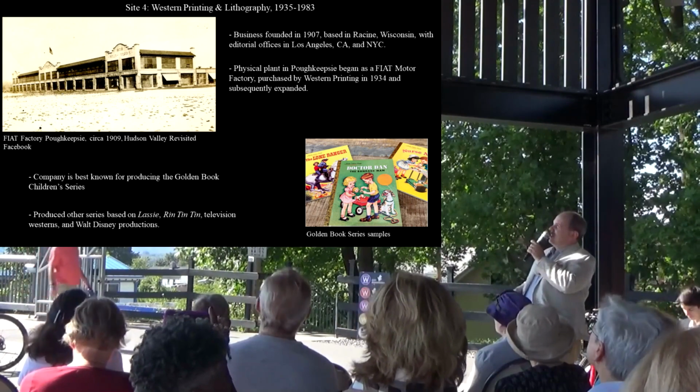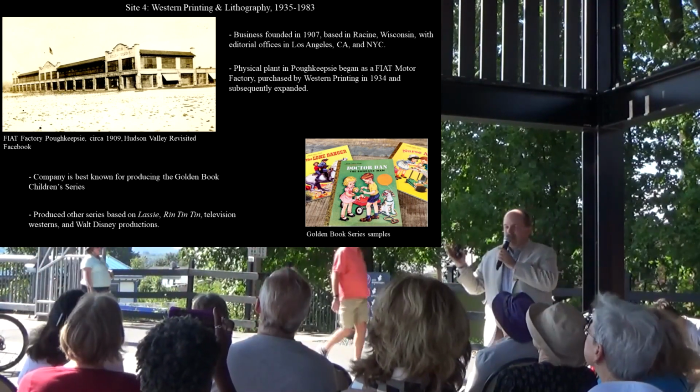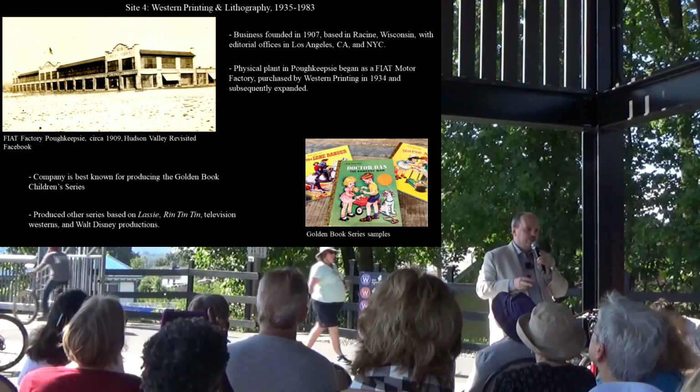But you get stuck in these ruts. So the Poughkeepsie plant is purchased and then expanded, and this becomes one of the two major printing operations.